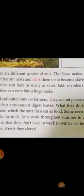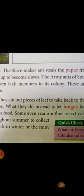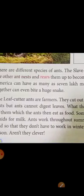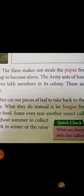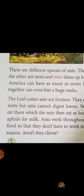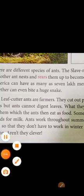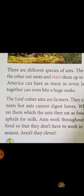The army ant of South America can have as many as 7 lakh members in its colony. How many members are there in the army ant colony of South America? 7 lakh members. These ants together can even bite a huge snake.